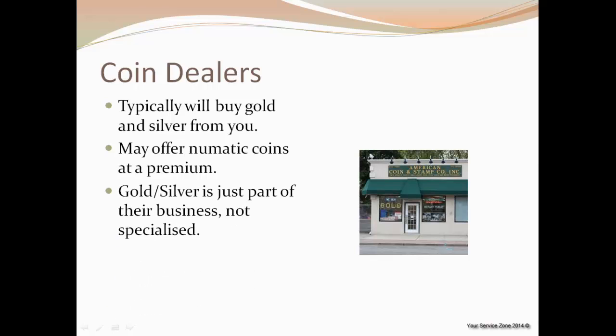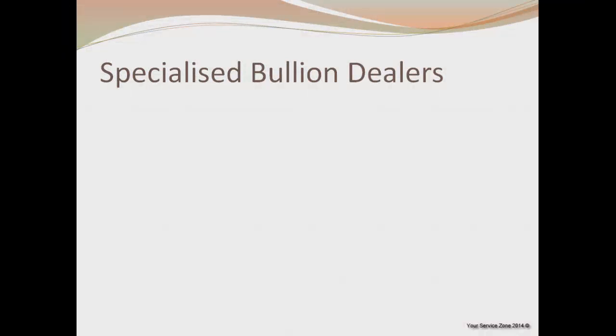And finally, gold and silver is just part of their business. They may not be completely specialized in it, as you can see from the image I've got there. They also do stamps, so stamp collecting and stuff like that. So there's a whole range of things that these guys do, which means their expertise and knowledge may not be as complete as some of the other methods. And by that I mean these specialized bullion dealers especially.